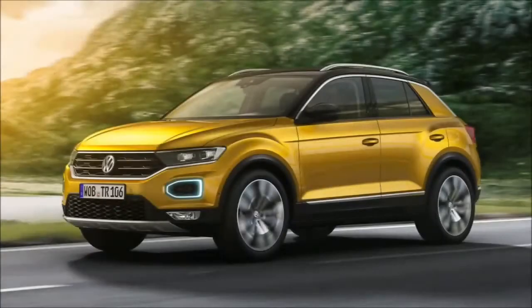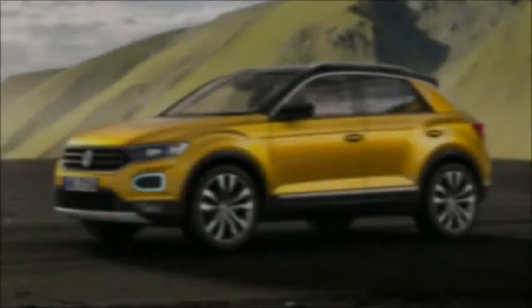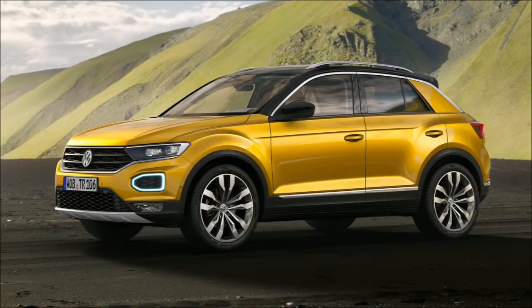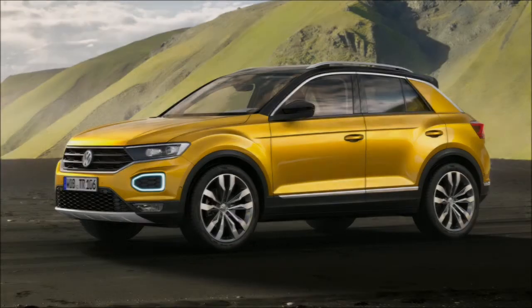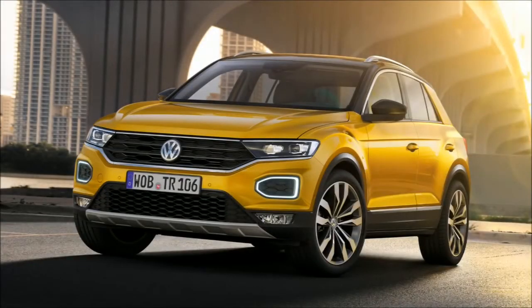At the side, it is slightly boxy looking and gets some body cladding, attractive alloy wheels and a sloping roofline. The lines that run across the car are crisp. The rear resembles the Tiguan to an extent. It has a rear integrated spoiler and looks more rugged than the Tiguan. The rear bumper is stylish with plates at the bottom. Overall, this is a very sporty looking compact SUV.